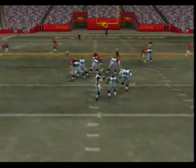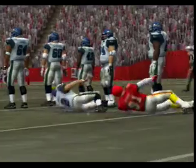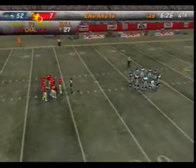Barnes, the lone back. Goes to the end zone. Incomplete pass. You don't want to waste too many opportunities like that. Jensen was the intended receiver on that play.